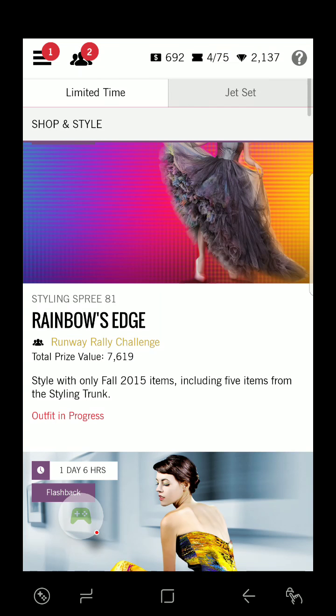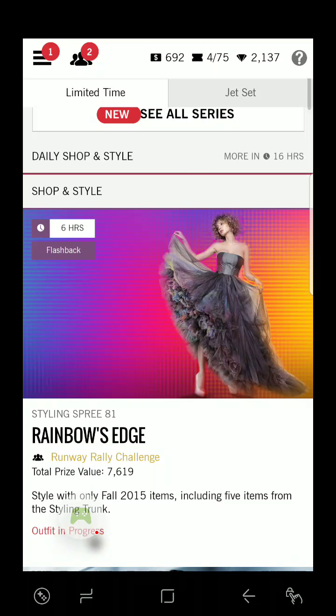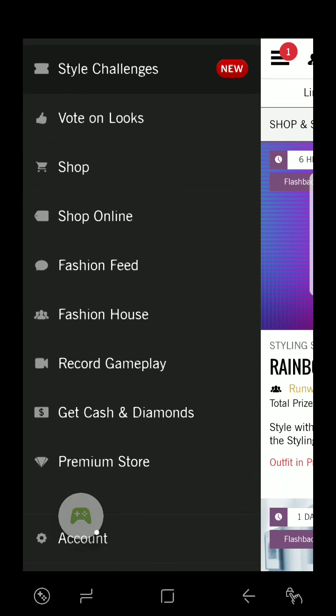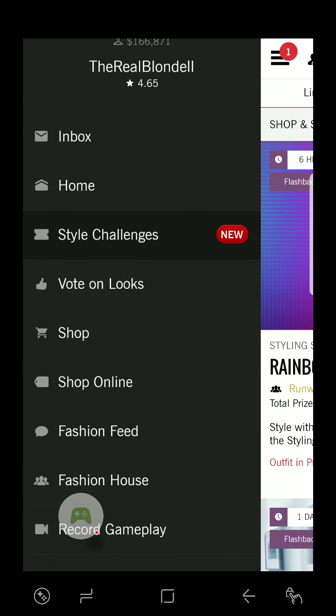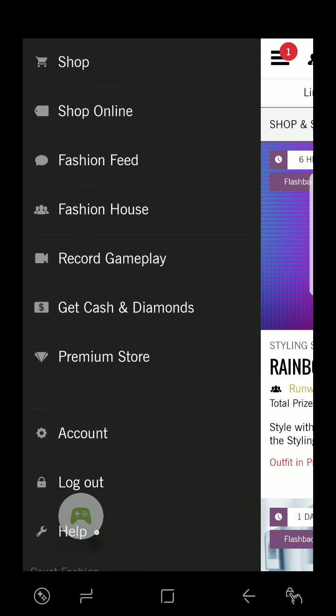So recently Covet came out with the styling trunk, and typically on these competitions that you enter, you have to pick 5 items from the styling trunk. I freaking hate the styling trunk. I hate it. Introducing a new and lame way to play. Honestly, I think it's a bit greedy of them. I really don't know why they would create it.